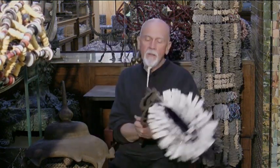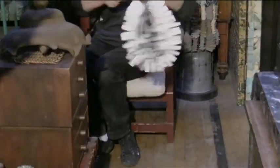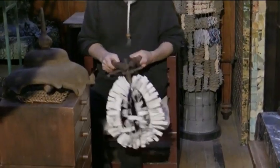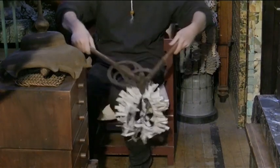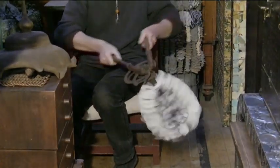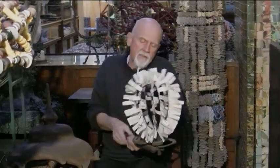Well, I tend to glom onto them wherever I can find them, and I found this old mixer, sort of pre-electricity. It was for beating eggs in a large sort of copper pot for candy making. And just a fascinating form, very good gears, very substantial. And it had this rotating beater part on it.